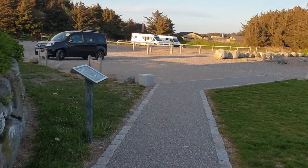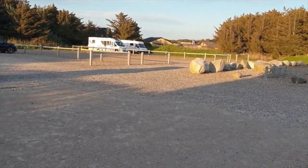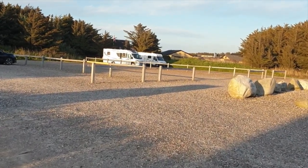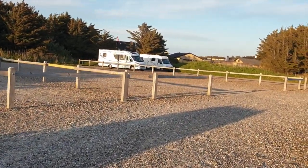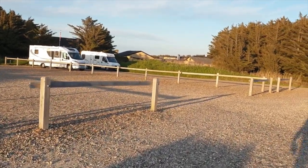Two little vans all snuggled together. And it looks like we're about 5 minutes away from the ferry to Norway. And there is an aire that's right down on the front with sea views, although I think you have to pay for the privilege of that. Whereas, because this is a Pintrip, this one's nice and free.